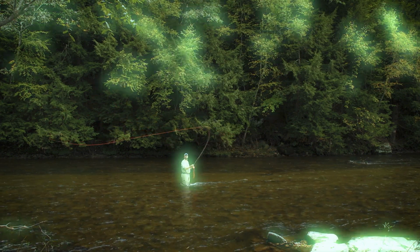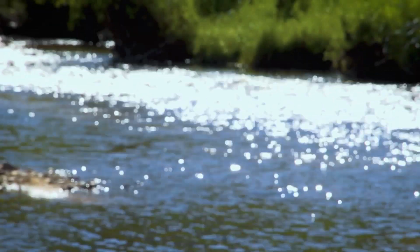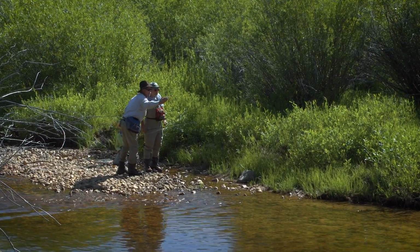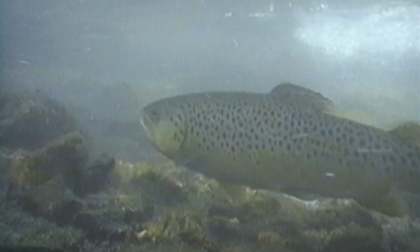You know, trout are fascinating creatures, and I don't think there's a fishing trip that goes by that I don't learn something new about trout and where they live in streams. When you're fishing, take the time to observe. Every time you catch a fish, say, why was that fish there? Why did I catch that fish there? If you do that with some time on the water, you'll be well on your way to learning how to read a trout stream.